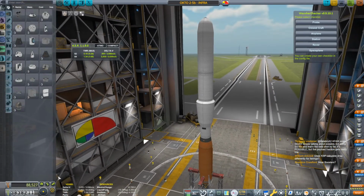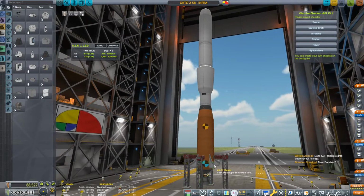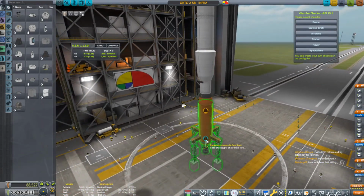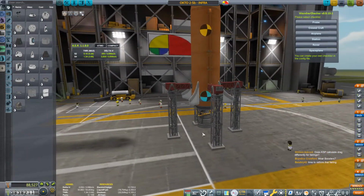Does KSP calculate drag differently for fairings? I don't know exactly what it does, but I know in the VAB, this center of drag way down here, it's only looking clearly at the fins. It's not considering all of this stuff up here at all. I can tell from where that ball is. There's no way that's where the center of drag is. Absolutely none.